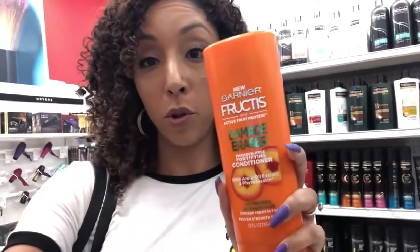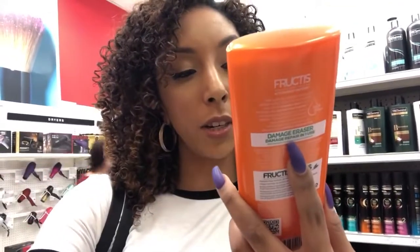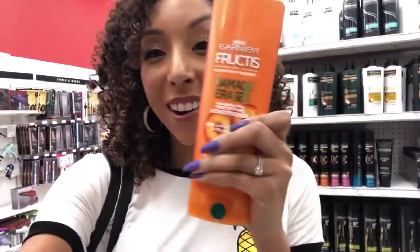Here's another great example. It's called Damage Eraser, paraben-free. But if you read the back, it has amodimethicone and methosulfate. So sulfate and silicone are not gonna help you get rid of your damage. Penny, I think we have to go back to the natural section. This is not where we belong. I agree, I'm breaking out in hives over here.